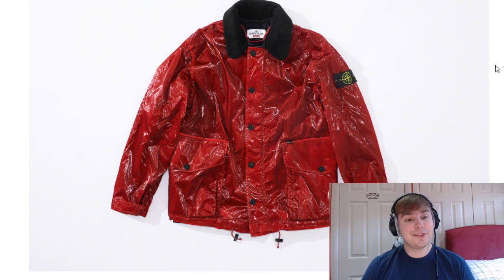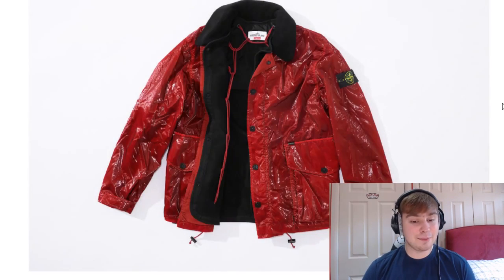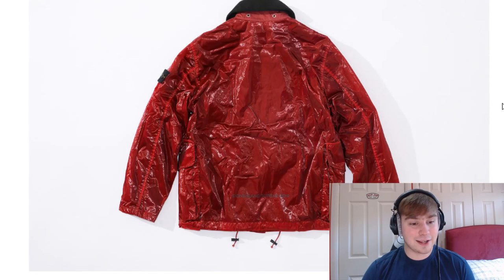I don't really know how to feel about this piece, I'll be honest, because I'm having bad flashbacks of the North Face metallic. Personally, the texture looks a bit like a bin bag or something, but the material on the inside actually looks quite nice, but the outside isn't the most appealing for me. And yet again, the inside looks a lot better than the outside.